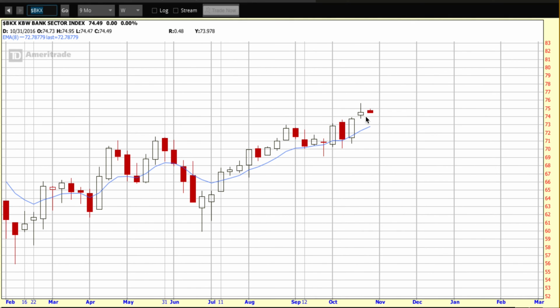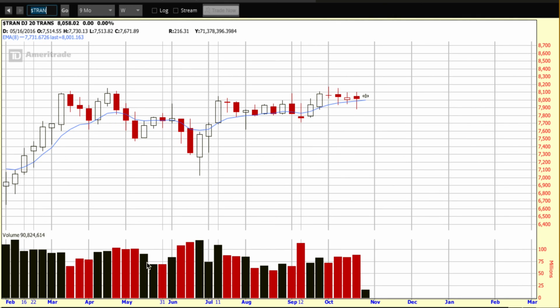May not be a topping candle. If we get follow through, it may continue to just go higher, but you want to be aware that we had a longer wick and a softening in sentiment in the banking sector through the back half of last week. The transports look pretty good. Of them all, I would say this one looks the most solid to me.